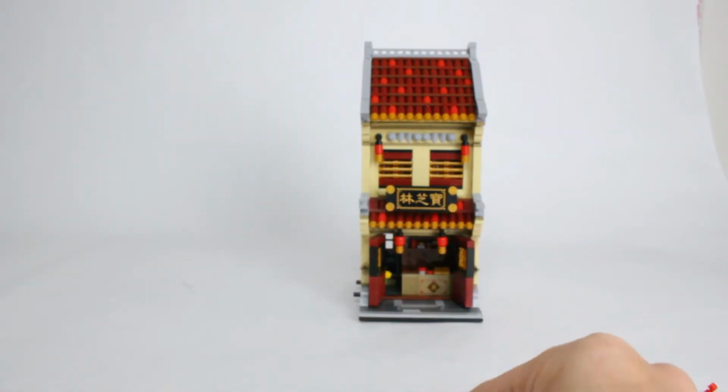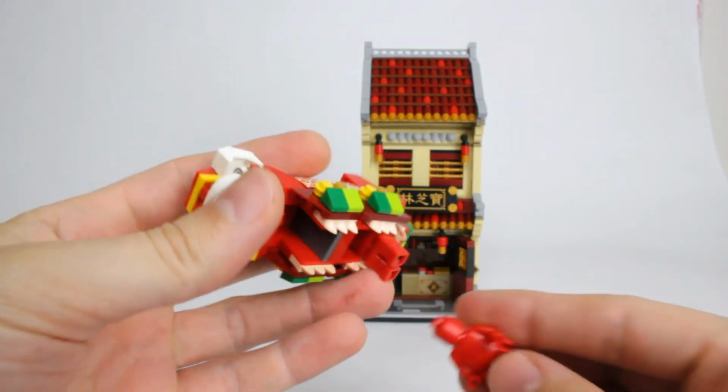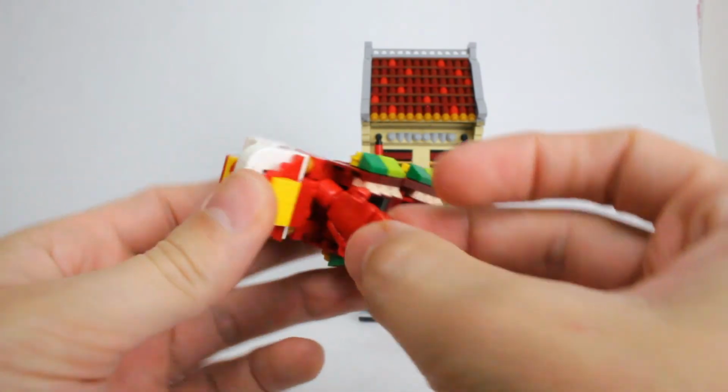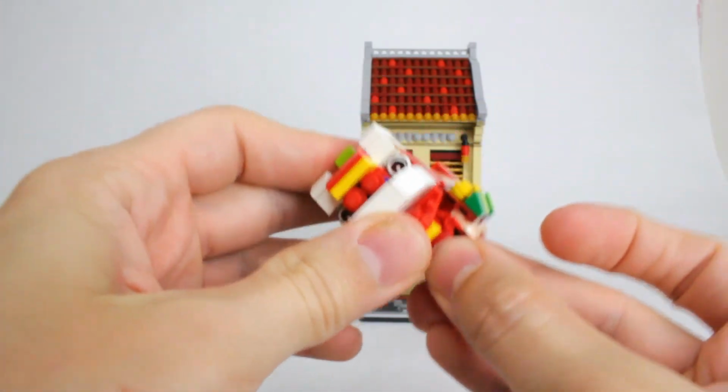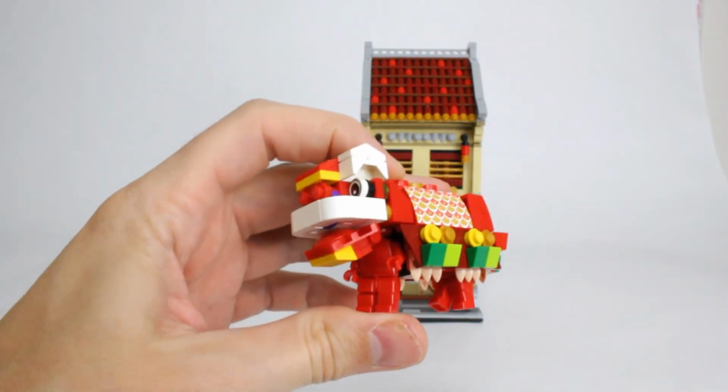This guy's missing arms and they're both missing head pieces, or head prints. But I'm glad they included them. I think it really adds to the accessory build here of the lion dance. You can pose them and it just looks really good.